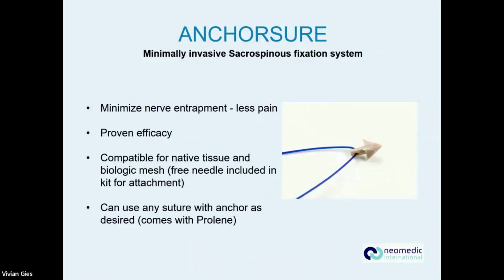And minimizing the nerve entrapment, I think, is key, because that's the part that keeps us up at night, right, with these patients in the past. And I think if you've done enough sacrospinous ligament fixations, you've taken at least one back to the OR weeks later where the pain just didn't resolve. I mean, we've all seen one of those, right? So you're minimizing the effect of that, or the ability for that to even happen.